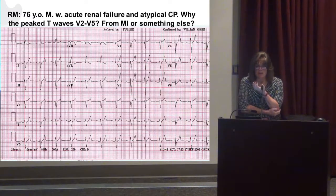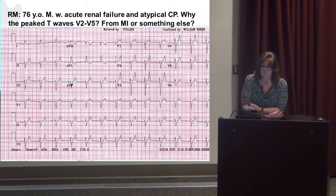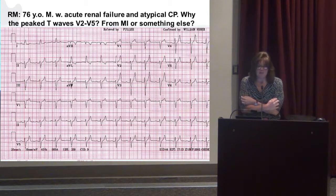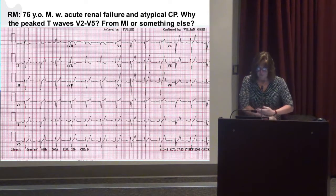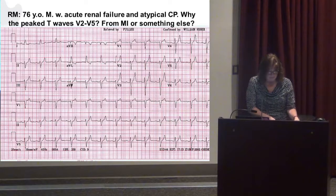Well, we can check a K, and we did, and it was 6.9. Okay, pretty classic, right? You've got that patient with a history of renal disease, and this diffuse, it's not like the T waves are peaked in one area. Diffuse peaked T waves. Those are T waves, hopefully from hyperkalemia and nothing else. So we'll rule that out first. Okay, does everyone see that?